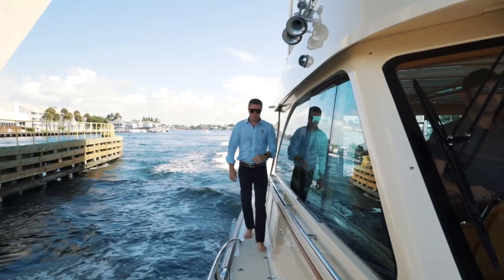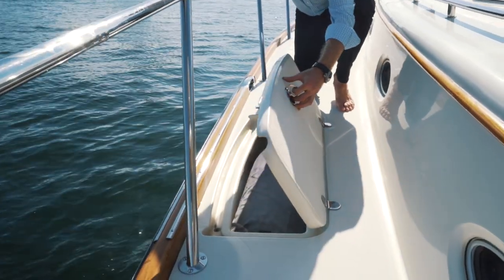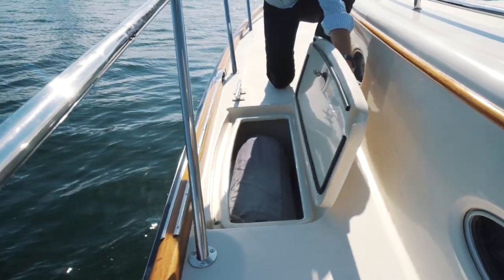Setting lines and fenders is a simple task. Four weather-tight storage lockers located on the side decks allow easy access to this gear.